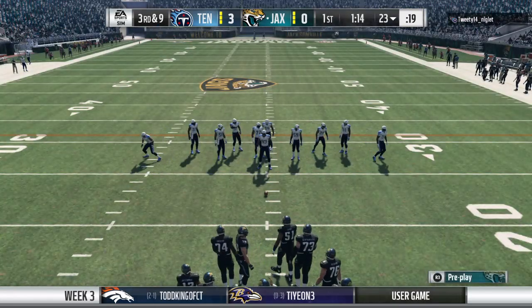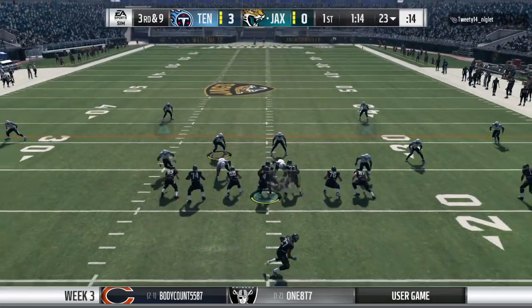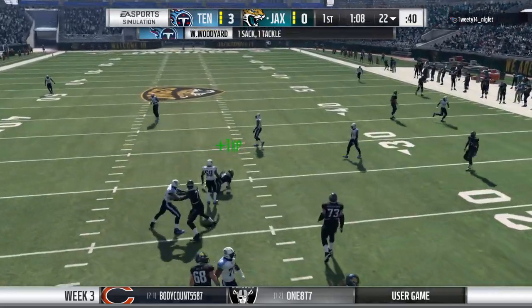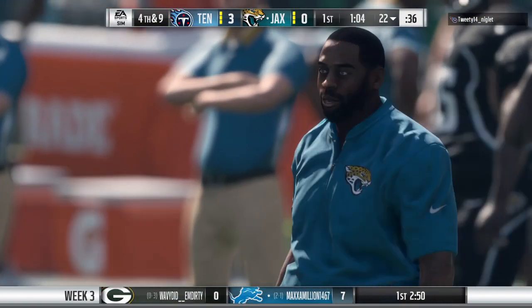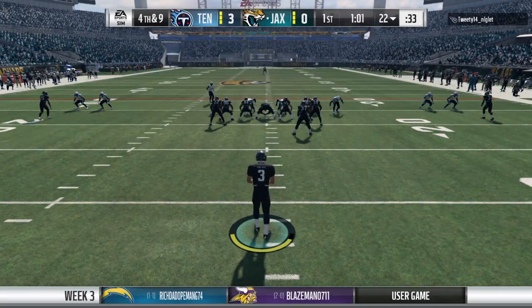A nickel set shown by the Titans on third down. Thinking pass. Here we go now. They'll look to throw. And the Titan defense steps up here, and down he goes. Wesley Woodyard in there to drop him for a loss on the play. So on fourth down, here's Brad Nortman on to punt it away.